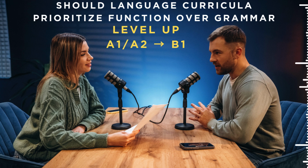So, to reaffirm my position, for a rapid transition to B1 functional fluency, this early exposure to real-world complexity is a smart pedagogical choice. It prioritizes the learner's communicative needs and accelerates that A1, A2 to B1 transition over a strict and frankly slow adherence to rigid grammatical sequencing.